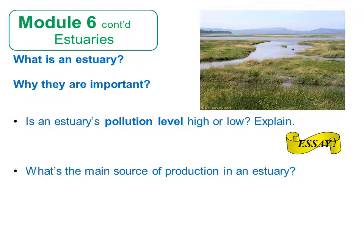Estuaries. Estuaries are semi-enclosed bodies of brackish water. It's basically usually where a river meets the ocean, so where fresh water meets salt water. They are super important for lots of reasons. They're awesome nurseries. So lots of organisms that don't live in an estuary will travel to an estuary to lay their eggs, and then the babies and the juveniles stay there because it's a nice protected area until they're big enough to hit the open ocean.